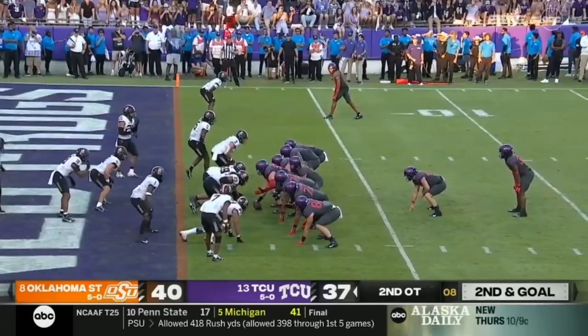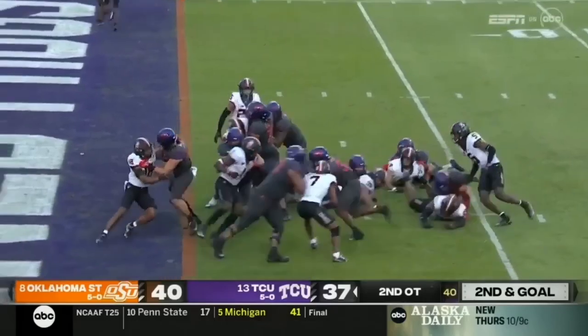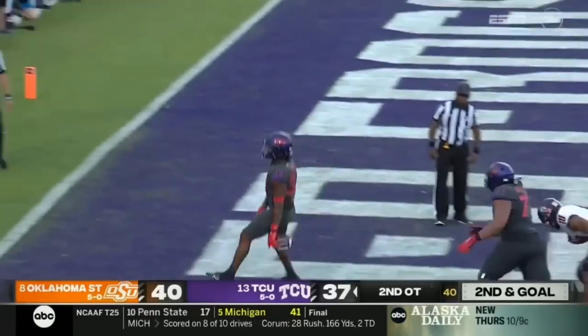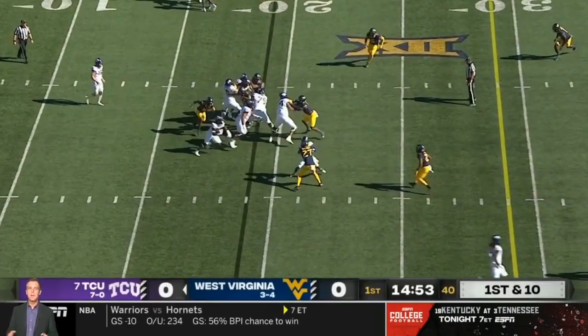Nowhere to go for Miller. Do they take a shot at him? So they give it to Miller. Touchdown! TCU wins! And the story of this team, the performance of this offense, does as well.